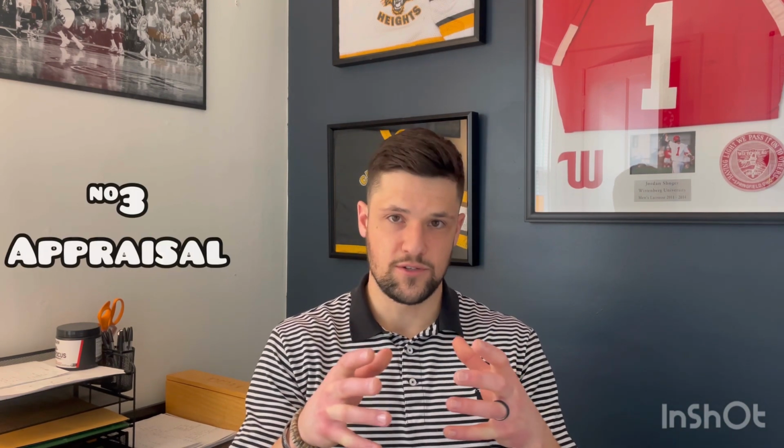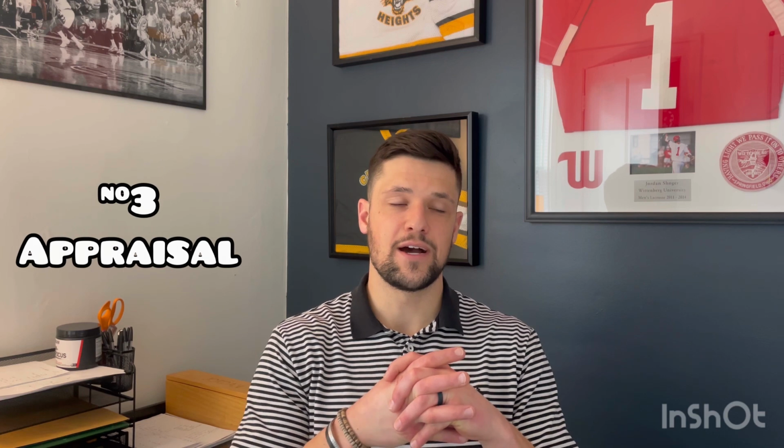Number 3 for hidden costs for buyers are appraisals. So appraisals are ordered and completed by your lender. A lender is going to send out an appraiser. An appraisal is basically just an opinion of value. What the lender is doing is sending out a trained professional to make sure that the home is worth the loan amount that they're going to be giving you.